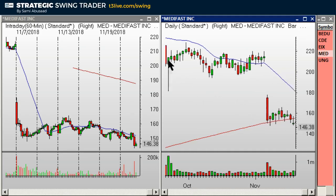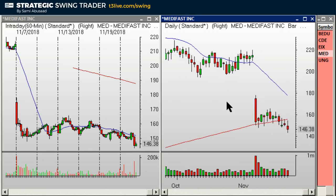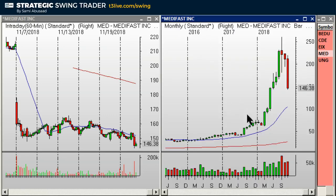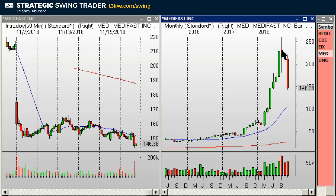I probably made a mistake that I didn't keep a runner position even into earnings because once a stock does this, look at this, guys. From 50 bucks in 1 year to 250. In fact, to 260, right? In 1 year. Once it tops out, once you catch it at the top, which I did, just don't ever let it go. I mean, pretty much don't ever let it go.